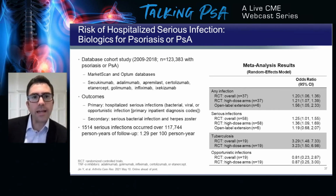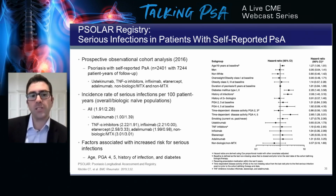I would just say that there's similar data here with regard to the results, if you look at a broader view of these agents, again, because we're running low on time. And this is the SOLAR registry data. Perhaps I'll end with this in terms of infection risk. But this is a really robust prospective observational cohort that's been going on for many years. In fact, there's a second version that will be moving forward around P19 inhibitors and such.